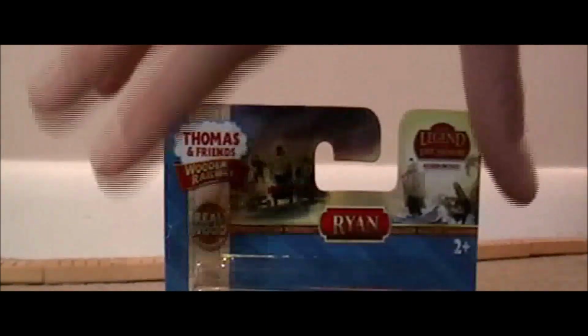So the seller chose to put bubble wrap. And prepare yourself, as this is Ryan. Whew, this is awesome. Wow. I got this for $16. Let's see, is that a good deal? I'd say it is a good deal.